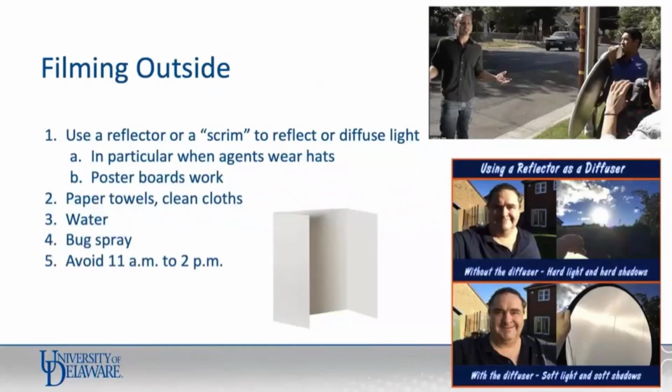When you are filming outside, you want to use a reflector or a scrim to diffuse the light. Like I said, we've used poster board before, so you don't have to get fancy with it if you don't want to. You can see an example down here on the left-hand side, what it looks like with the harsh lighting, and then maybe what it looks like if you redirect some of that sunlight to the other side or even the underside of that person's face. It's going to look a lot better.